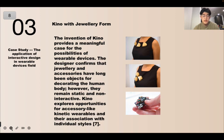This is the third part, the case study part, which is more related to design and art. This work is named Kino, and it can move freely on the garment and create wrinkles on the clothing. The designer has created wearable devices based on computer programming and jewelry shapes as shells, which not only satisfy the various aesthetic pursuit of jewelry, but also provide fun to wear with an internal drive unit.